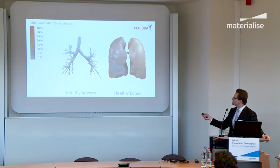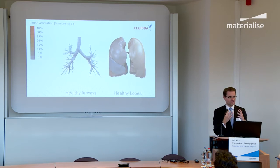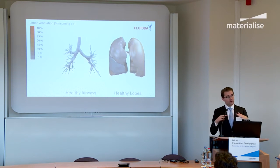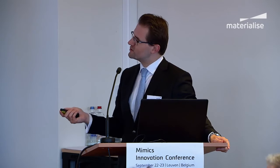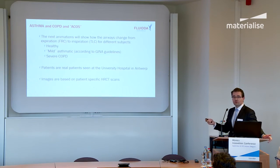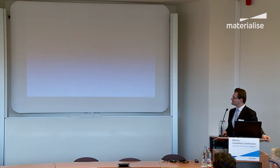So you don't see too many airways disappear, they just become smaller. Also, the healthy lobes are here colored by the lobar ventilation, so how much percentage of the incoming air is going to the individual zones. And that's actually quite constant over a healthy population. So if we know what a healthy lung looks like, we can then see what typical lung diseases do to a healthy lung. And we'll show you a couple of cases. So I'll show you first a healthy patient, then a patient what we believe would be a mild asthmatic patient, at least according to the conventional guidelines, and then a severe COPD patient.